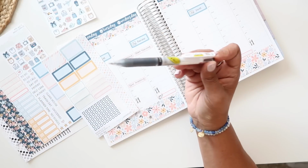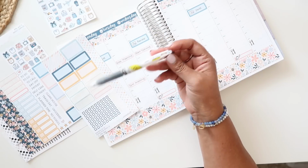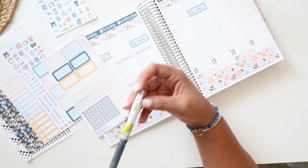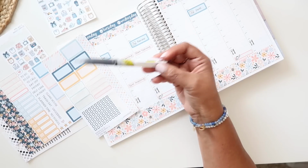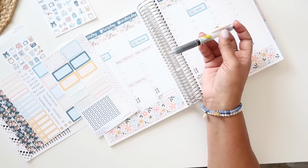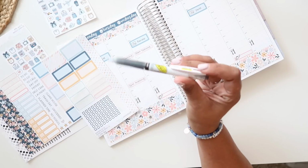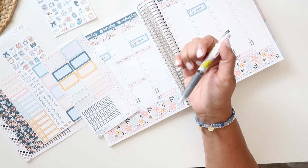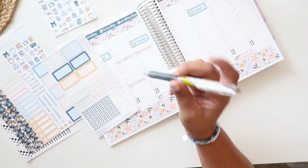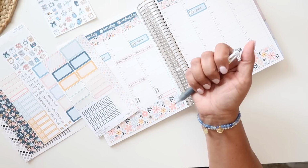But so far I'm really liking it because it's a 0.5 that writes like a 0.7, and it's not too goopy. It works with all my highlighters. I've even gotten one that I'm keeping at work, which is huge for me because normally I don't bring my favorite pens to work, but I am really, really liking it. And I love that it's a click pen. I really don't like pens that have caps because I lose those, but this one's a good one. I would definitely check it out if you're interested in something like this.